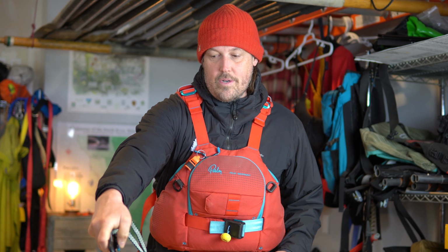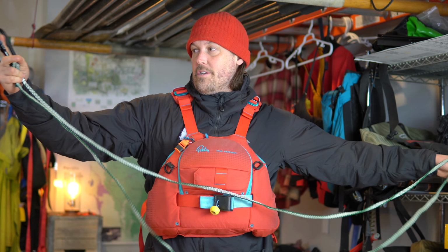And for me, this is the size I need to basically clip this onto a boat's D-ring or its perimeter line, lean back and pull like a 14-ish foot boat over. I can get a 13-foot boat over. I can get a 16-foot boat over with this length. I've sized it to me. You have to figure out your own size on your own.